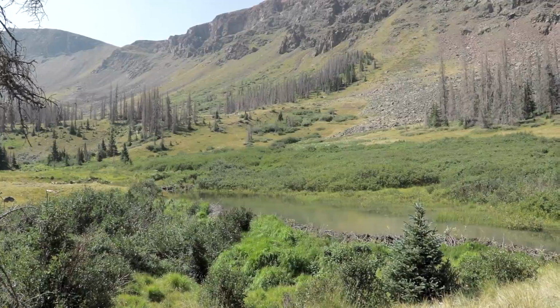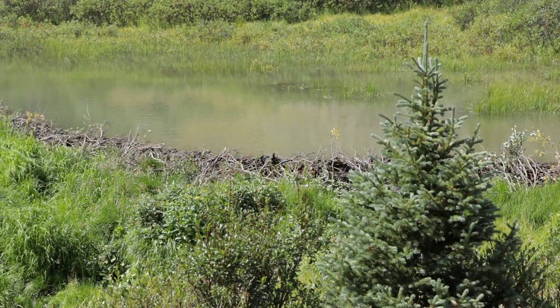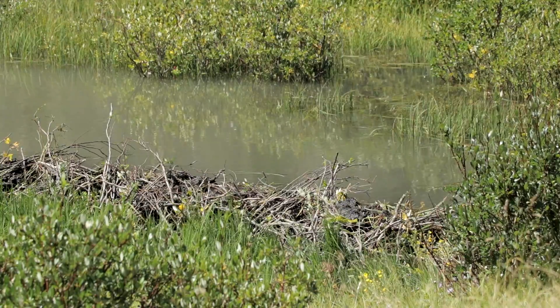Beavers are fascinating animals. Look at the dam they've constructed in this valley. It's holding back water about 4 or 5 feet deep. They built it with their teeth, their claws, and their tails. No tools.